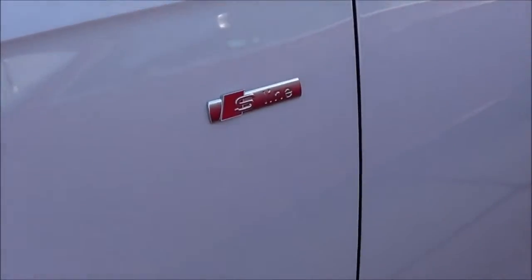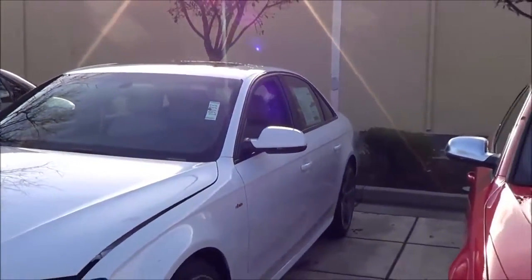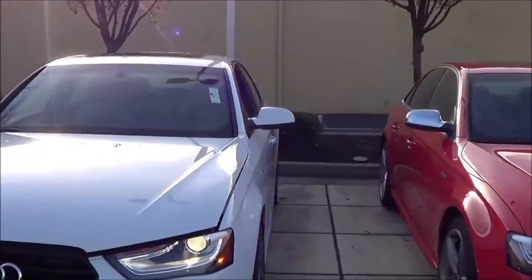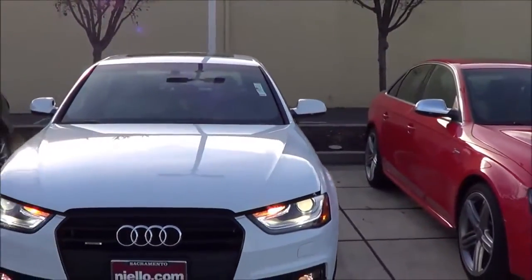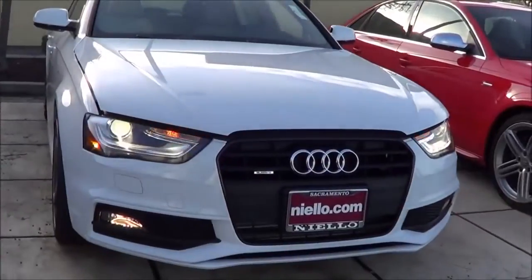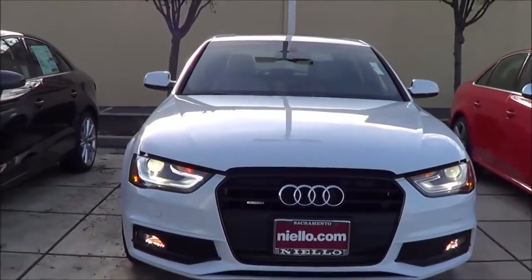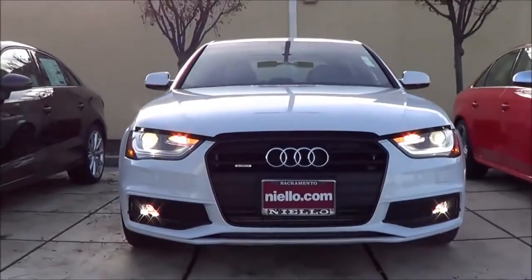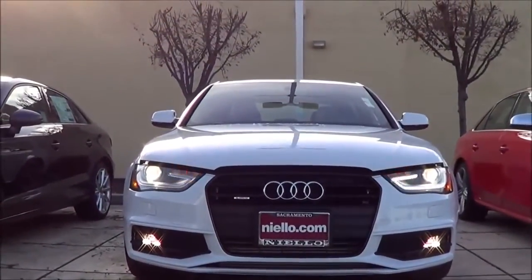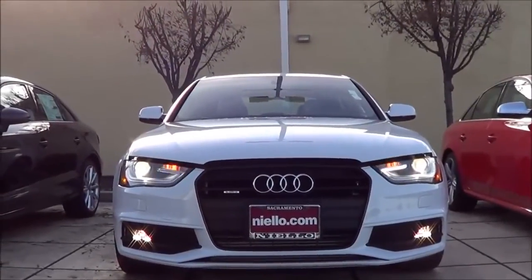Your S-line trim badging. High intensity discharge headlights with halogen fog lights. And like I said earlier in the video, you do have LED daytime running lights. I really do love Audi's trapezoidal grille. Looks pretty good in my opinion.